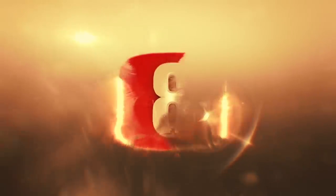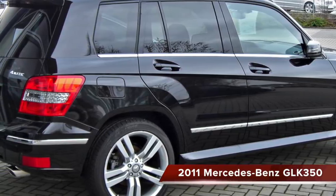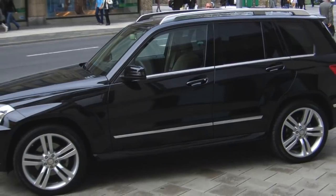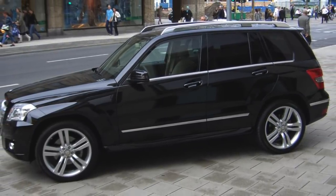Number 8. 2011 Mercedes-Benz GLK350. Now, if you're looking for a classy SUV to make you look rich, consider the 2011 Mercedes-Benz GLK350. It might not be the best on fuel, but a luxury SUV typically isn't. You can still get a highway miles per gallon of about 23 miles a gallon.